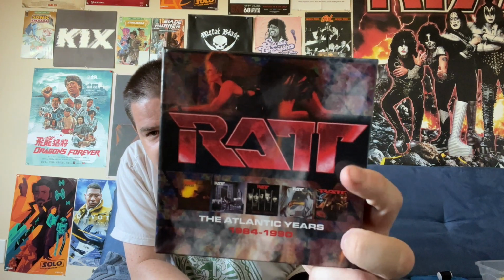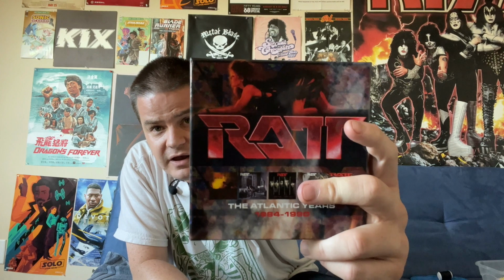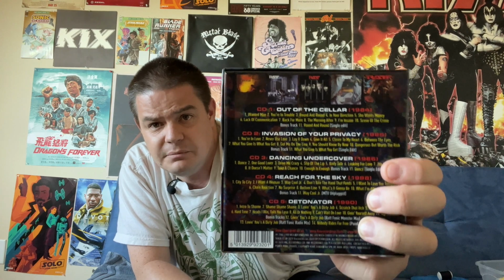Got the nice cover right there. You got the Ratt logo, the album covers, and the close-up of Tawny Kitaen, which is from the cover of Out of the Cellar. Here's our spine text. Back cover. Each one of these albums has at least one bonus track. In most cases, they're shorter single edits of the songs, which I think might actually be the first time those versions have been available on CD, but don't quote me on that.